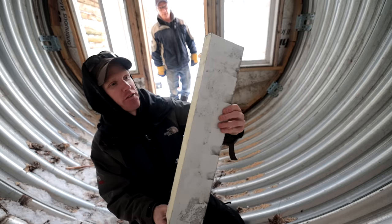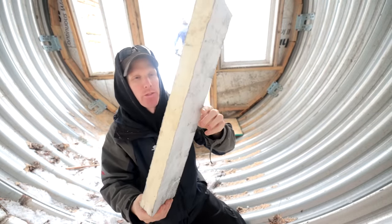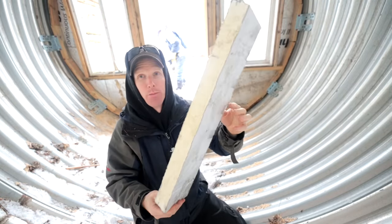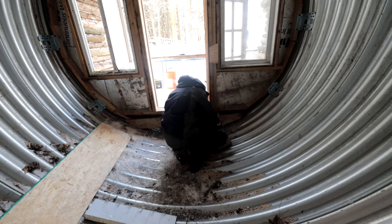Okay, so this is a chunk of our floor. As you can see, it's about 2 inches of thick styrofoam, and it's got the metal on both sides, so that's going to give us a well-insulated floor. That's not going to be the structure. The structure is actually going to be 2x6.